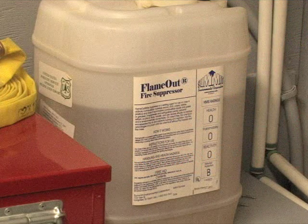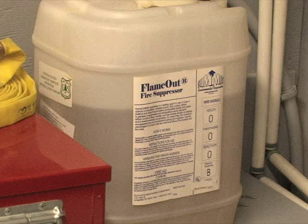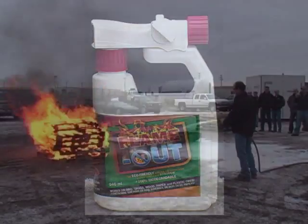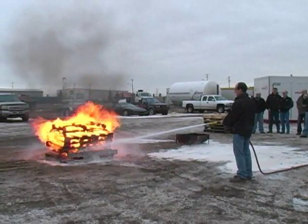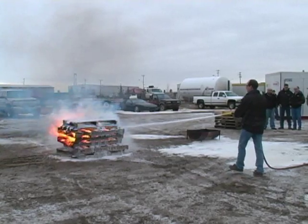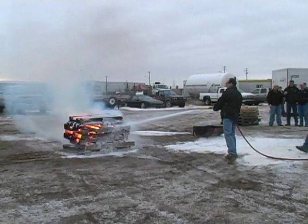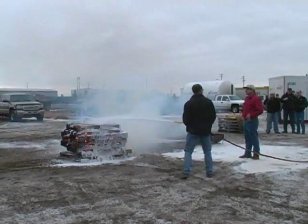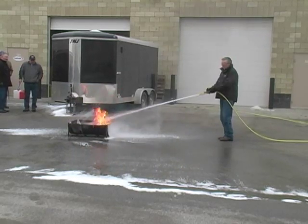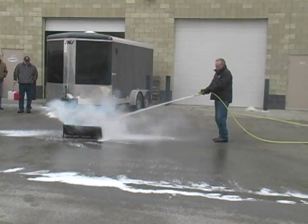FlameOut is UL approved and U.S. Forestry approved as a non-toxic, non-corrosive, environmentally friendly foam that is used by professional firefighters. It is also the first professional firefighting foam that has been approved to be sold to the general public. The advantage of using FlameOut is that it makes water 7 times more effective at fighting fires than just using straight water. FlameOut has been proven effective against Class A fires, wood, paper, and cloth, as well as Class B fires, fuel and flammable fluids, making it the most effective product on the market.